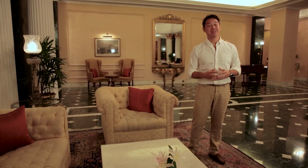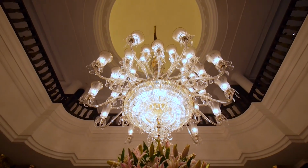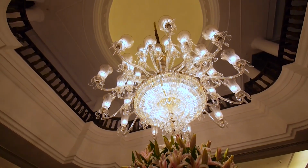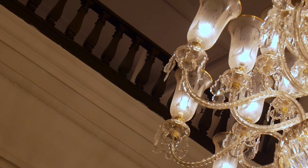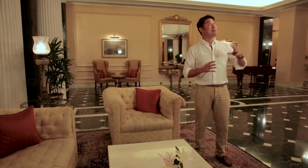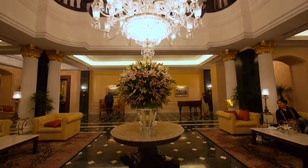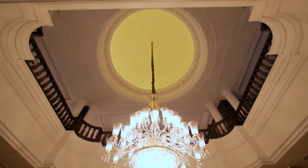Look at this as well. I mean, this wonderful domed ceiling characterized by a wonderful crystal chandelier. This is a very, very lofty volume that has a wonderful viewing gallery from above. I'm assuming maybe associated with a ballroom so that people entertaining could actually look back down here to see who's arriving. This is basically a meeting place for the British colonial.